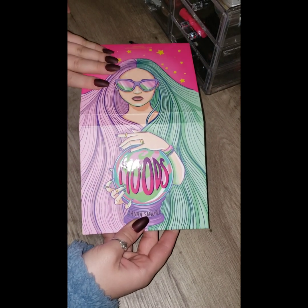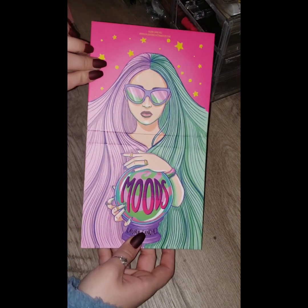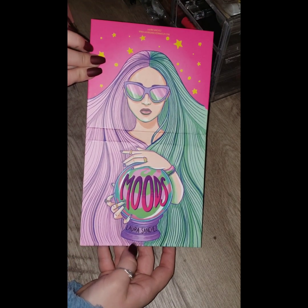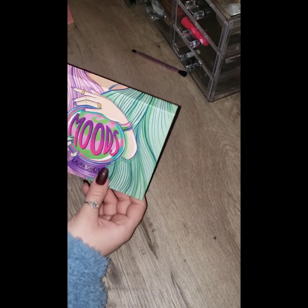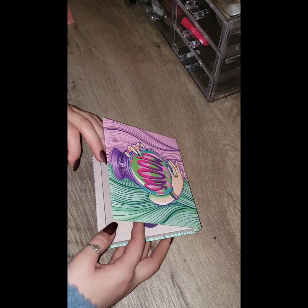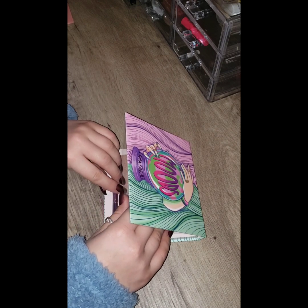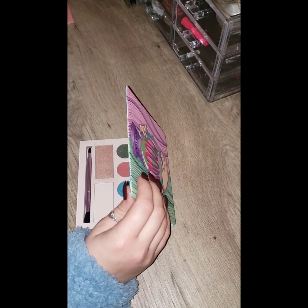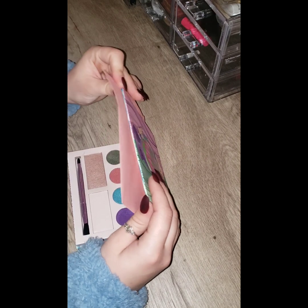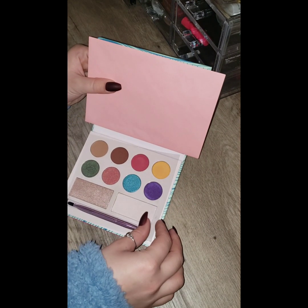oh, I'm so sorry about that. The cover looks like this. And I accidentally let the brush fall out. I'm so sorry. That was loud. But the inside looks like this, and I've still got the cover on it.